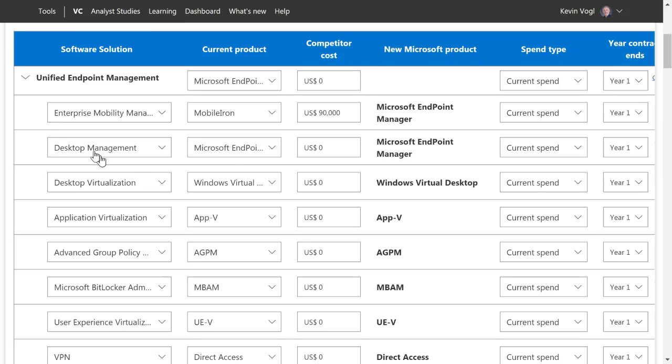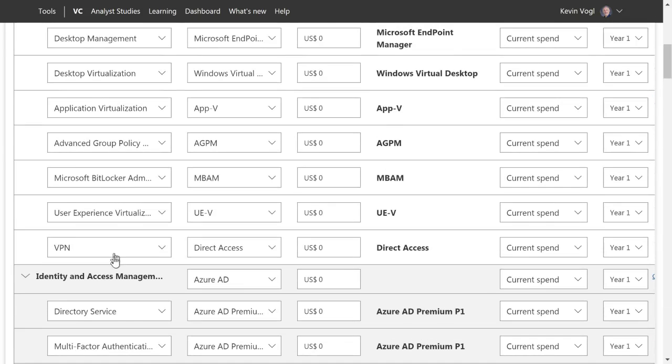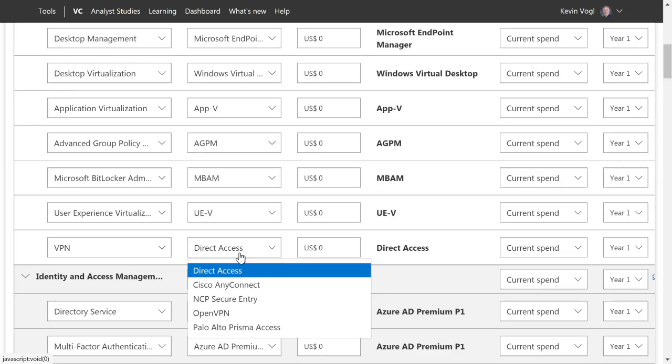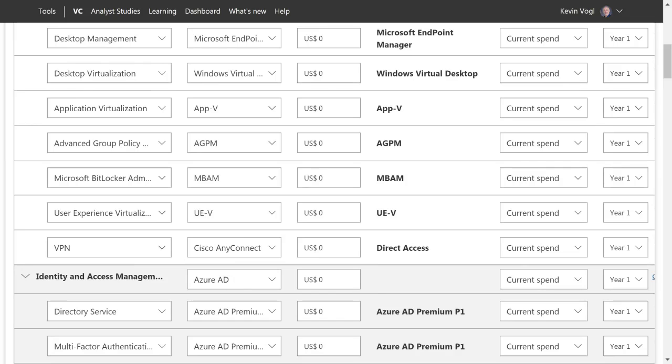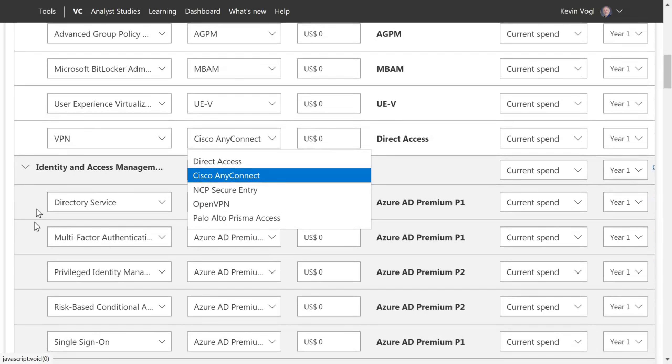I can show you desktop management using our Endpoint Manager, but you might be using, again, one of these other products. I can do that for all the products in here. You could say, well, I'm using a VPN. Great, which one are you using? We're using Cisco, and it's costing us this much. And I can go into that on every single one of these products.